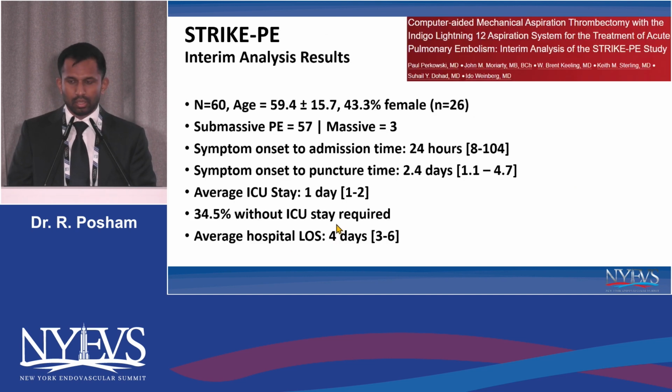So the interim analysis of this trial, based on the first 60 patients, was presented at VIVA, and the abstract was presented recently in JVS. So 57 had submassive PE, 3 had massive PE, and the procedure was performed using the CAT12, 2.4 days from symptom onset, within a day of admission, and 34% were actually able to avoid an ICU stay altogether.